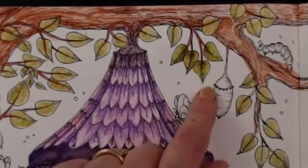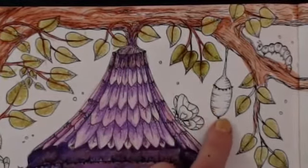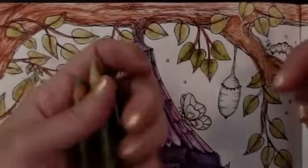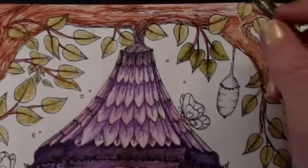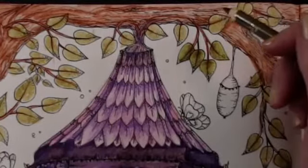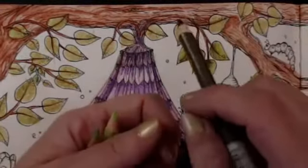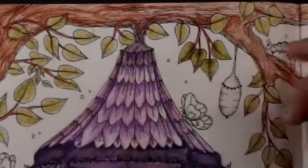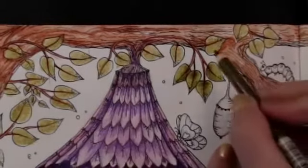I've colored whole pages from your nub jar. Oh, I have too. I got my nub jar. Of course, my old barrel Prismacolors I gave to Cam, and he hoards them like they're gold. He has the barrel Prismacolor nubs in a glass jar with a hermetically sealed lid. Not quite, but yeah.